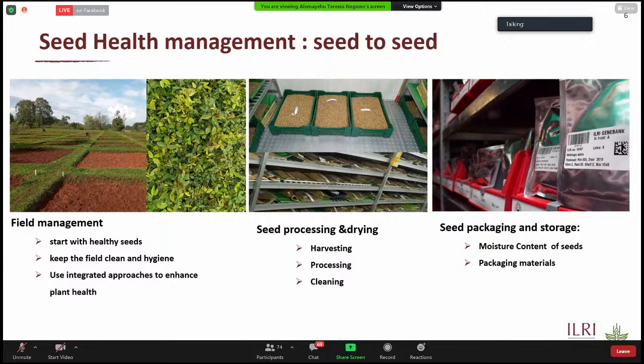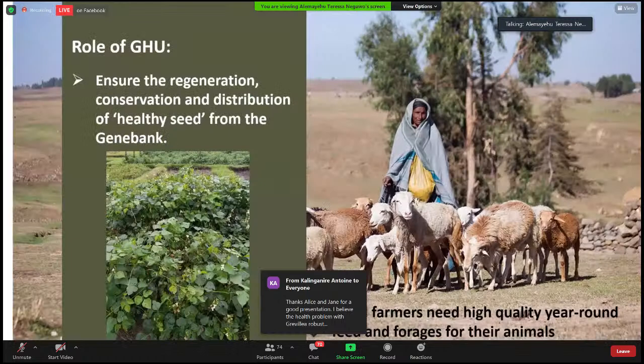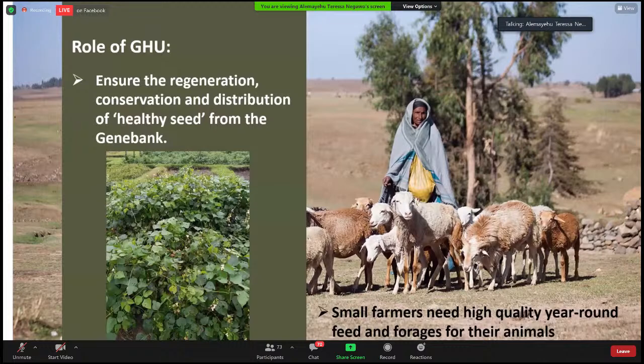So what is the role of GHU in the seed value chain of forages? So our role is to make sure we regenerate, conserve, and distribute healthy seeds from the gene banks. Especially when we talk distribution, farmers need high quality year-round feed and forages for their animals. And if we're not distributing healthy seed or clean seed, they will be affected, and that will have implications for the socio-economic development as well as the livelihood of the communities. And that's why seed health is very important.